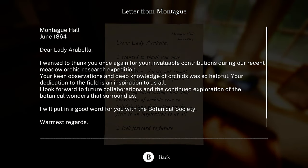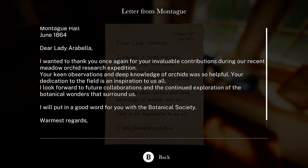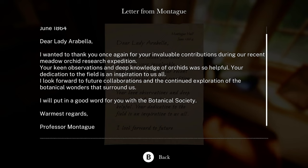Letter from Montagu. Dear Lady Arabella, I wanted to thank you once again for your invaluable contributions during our recent meadow orchard research expedition. Your keen observations and deep knowledge of orchards was so helpful. Your dedication to the field is an inspiration to us all. I look forward to future collaborations and the continued exploration of the botanical wonders that surround us. I will put in a good word for you with the Botanical Society. Warmest regards, Professor Montague.